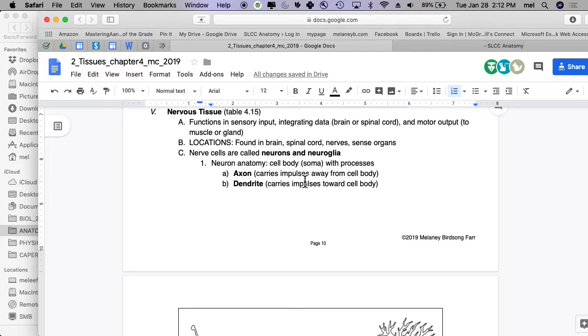So where is most of your nervous tissue? Most of your nervous tissue is sequestered. And that's really important because these guys right here, the neurons, these are the stars. They're the ones that are really doing all of the electrical activity and releasing neurotransmitters, for instance. And then this is its support staff. The support staff is the glial cells.